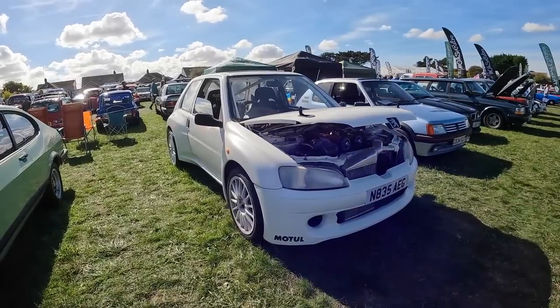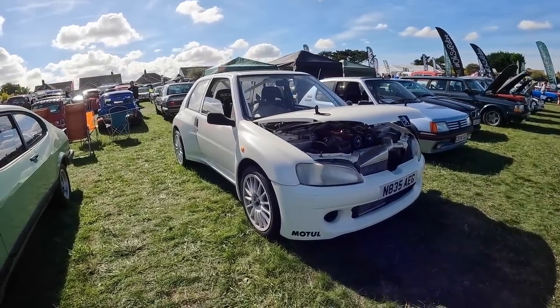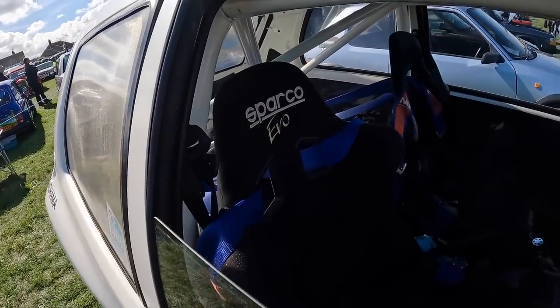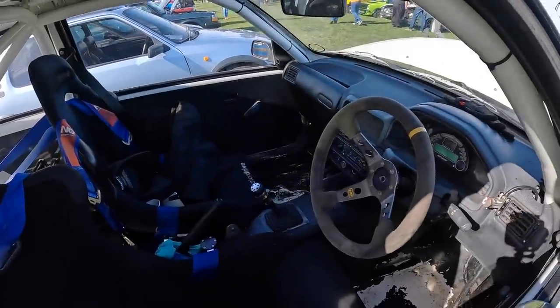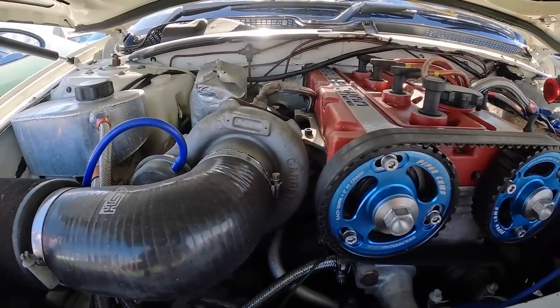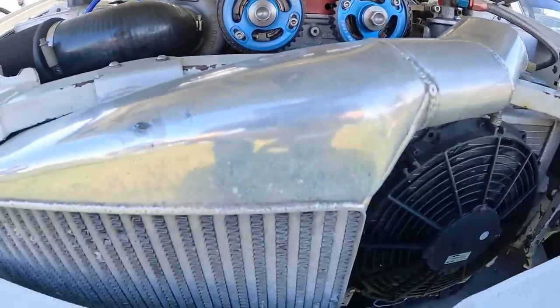Check out the wide-arched Peugeot 106. It's actually rear-wheel drive. We'll have a look at the engine in a minute. But yeah, proper stripped out, racy cockpit, proper cage in the back. And yeah, absolutely loving the wide arches on it. Check out the power plant. Cosworth YB. Awesome. Huge intercooler.